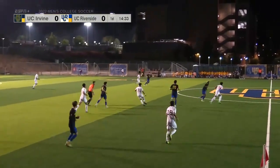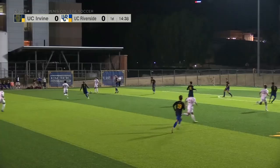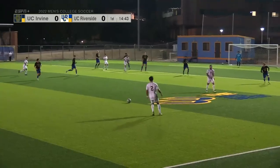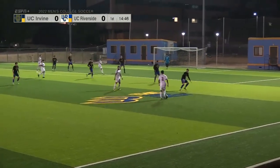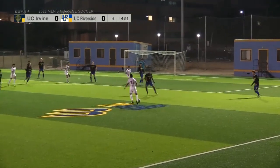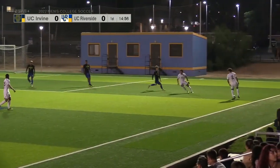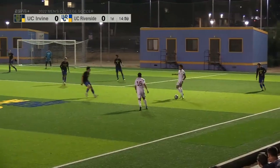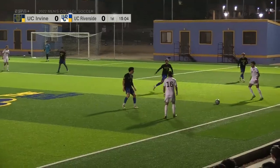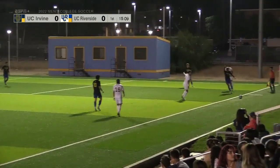Noah Lopez dispossessed. Irvine was looking for a handball, but instead took possession away. Here's Robert Mejia in the middle. Over to the near side to Eddie Baruman. Baruman, he's been sharp so far in this match. Cervantes looking to get Ashish Chata involved. Chata has got 3 career game-winning goals for the Anteaters.